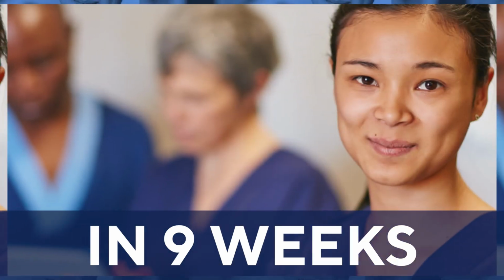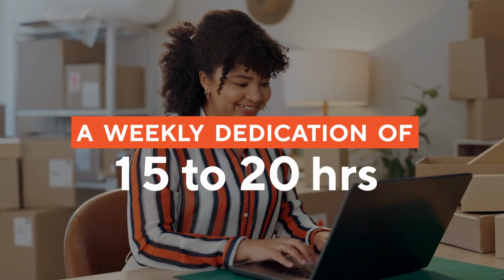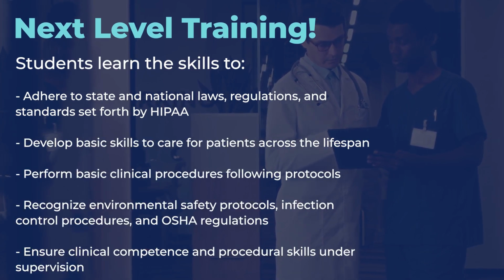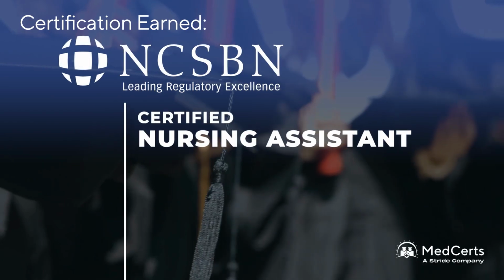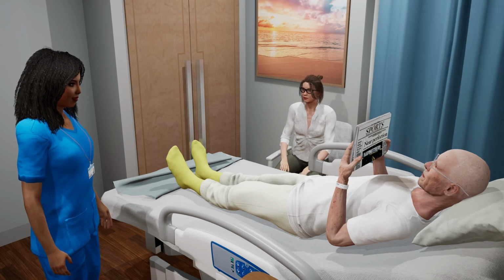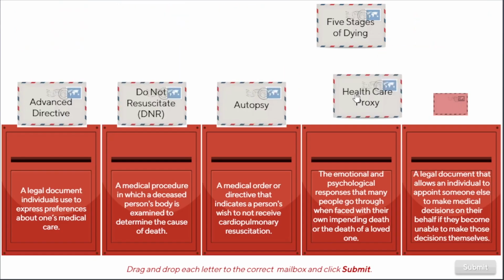Our program will prepare students in 9 weeks with nominal cost and a dedication of 15 to 20 hours a week. Students learn from experienced professionals to help them develop the skills to take their career to the next level. Our courses utilize the MedCerts 12 elements of e-learning, leveraging 3D animation and illustrations to make learning fun and engaging.